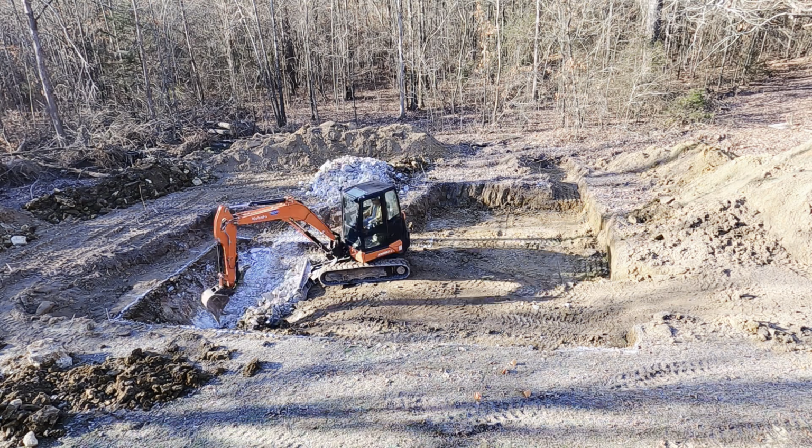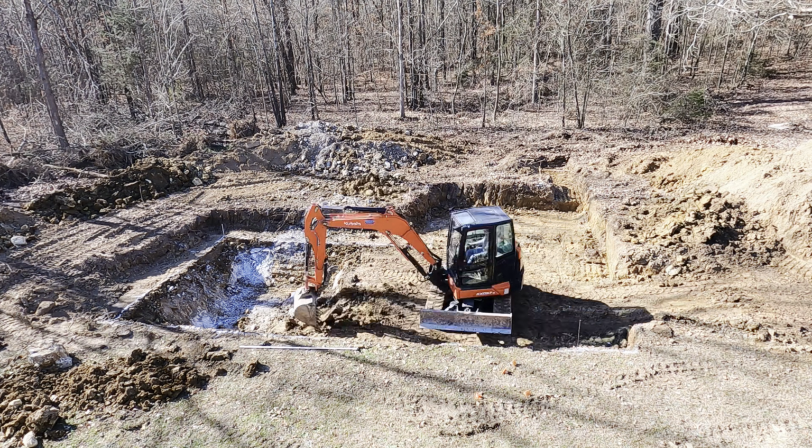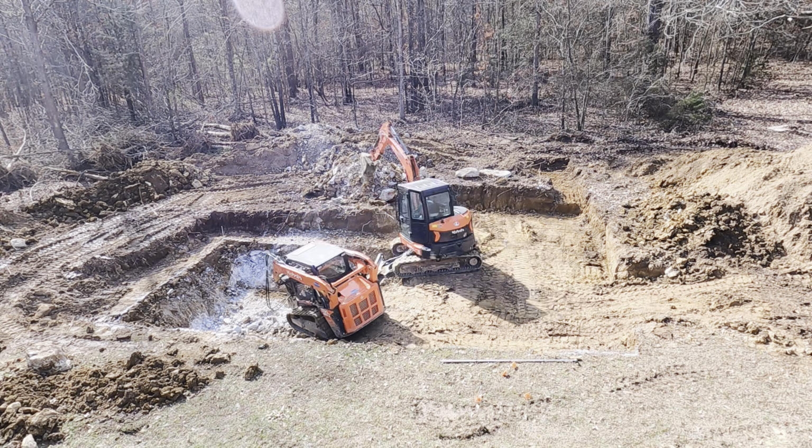The next morning, the team was back out to work, and this was the only stressful part of the whole build as we were on the clock. But these guys worked really hard, and we were lucky that they got it cleared out within a few hours.